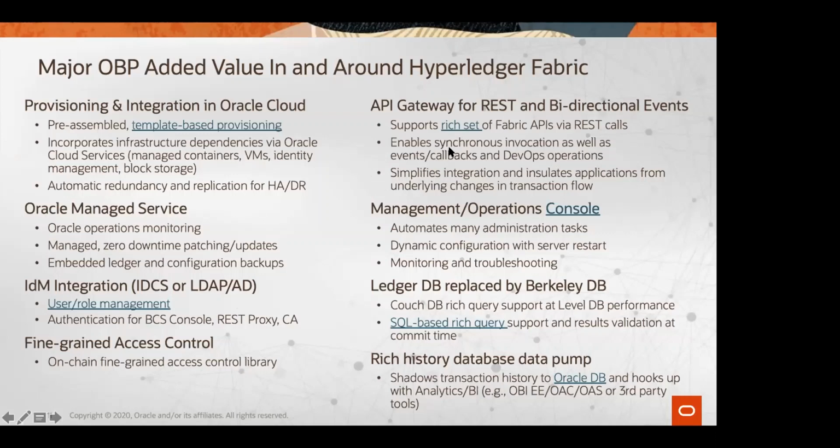You can do event-based interaction, bidirectional, so you can consume blockchain events as well as trigger events into the blockchain and invoke transactions. And you use REST APIs for most of that. So you could do synchronous invocation as well as asynchronous invocation. And that helps to not only simplify a lot of development integration, but it also insulates the application components you build from the underlying changes as the platform evolves. And open source like Hyperledger Fabric evolves quite rapidly.